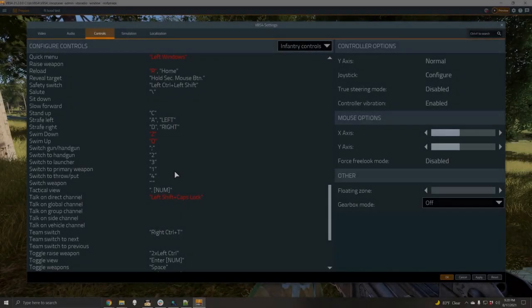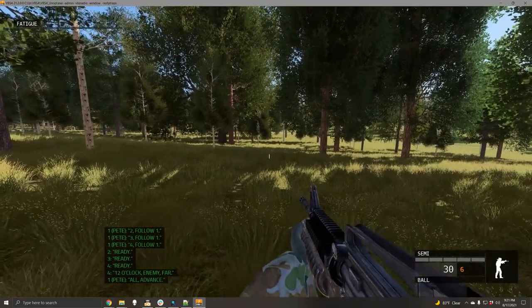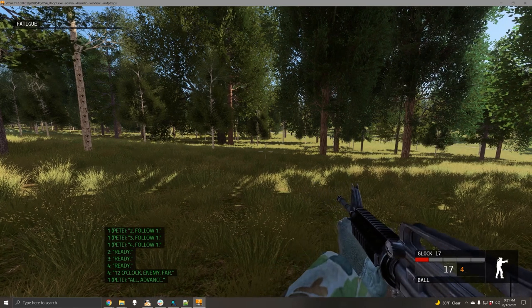And just two more quick improvements to show you. So this one is pretty simple but important, and this is the ability to change weapons using the 1, 2, 3, and 4 keys on the keyboard, which is a typical way in modern first-person shooters that you change weapons. So pressing 1 will go to primary weapon or change weapon mode. Pressing 2 will take you to your sidearm.